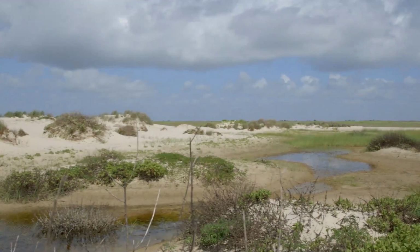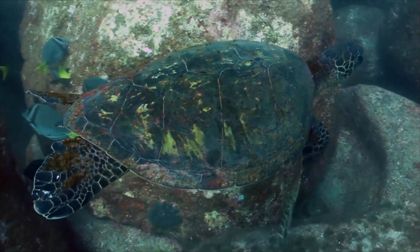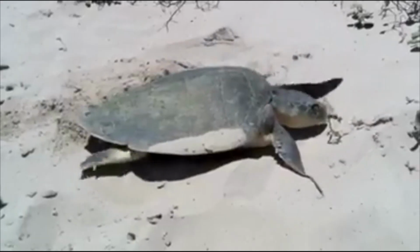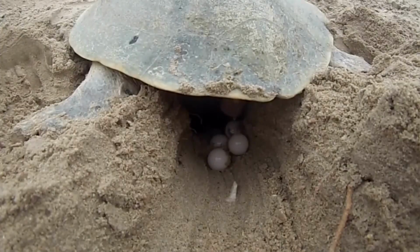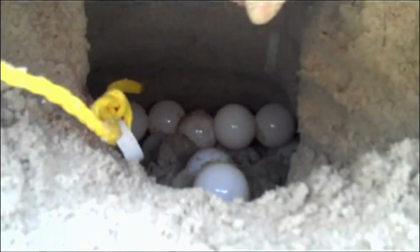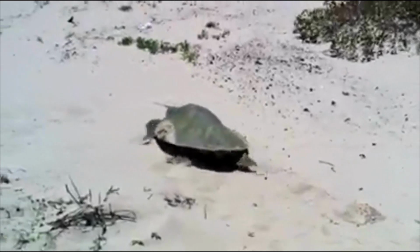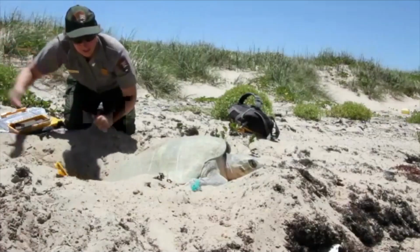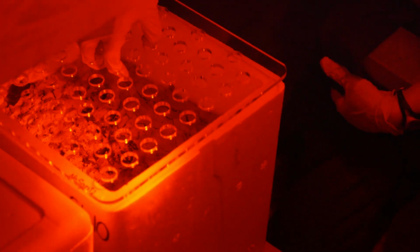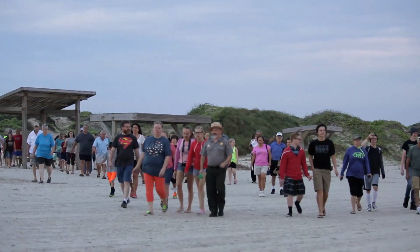Padre Island off the coast of Texas is a safe haven for sea turtles in the Gulf of Mexico, especially the Kemp's Ridley. Like all sea turtles, these guys travel thousands of miles to return to the same beach where they were hatched to lay their own eggs. Kemp's Ridleys are the smallest species of sea turtles in the world, and they're the most endangered. They may be the smallest, but these guys still get to be over 100 pounds. To ensure their survival, park rangers gather up the turtle eggs and incubate them until they hatch and can be released. And these releases always attract a crowd.